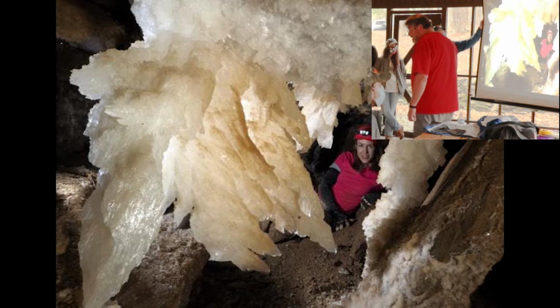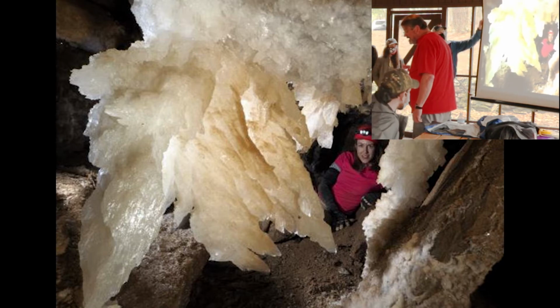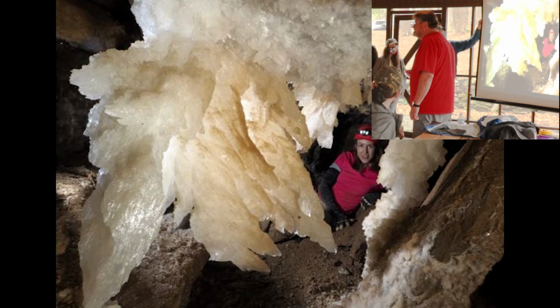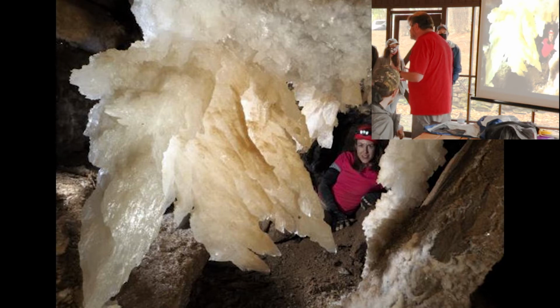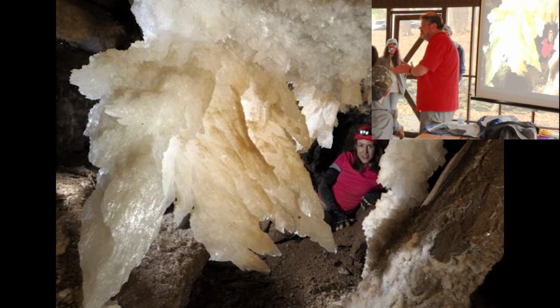And so, I'd asked Joel about it, and he said, well, the weirdest thing about this cave is the tar balls. I said, tar balls? And it reminded me, I went to another cave that's known for, the original cave where the theory of hypogenic speleogenesis originated is Lower Kane Cave in Wyoming.